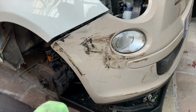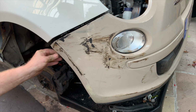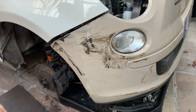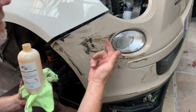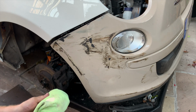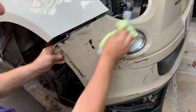So I've got my white wing on, as you can see, and I've just loosely put the bumper on. I just wanted to show you from scratch how good this G10 stuff is. Whatever this is that's on here, this will get most of it off. I don't know what it is. It's quite greasy. I just wanted to show you how good it is. So pour it liberally onto a cloth. And look at that. Off it comes.